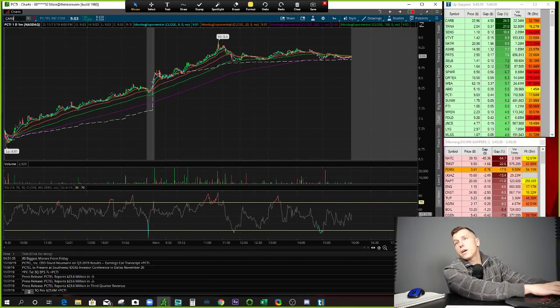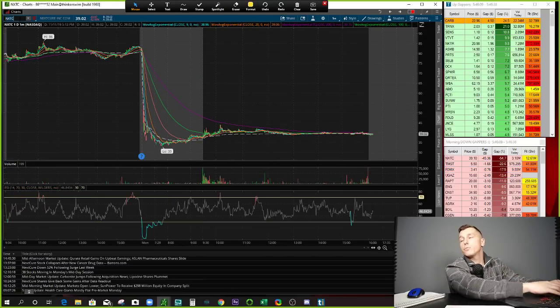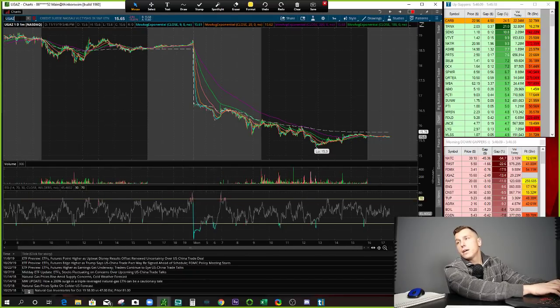Slight gap up. CARB gapped up this morning on the scanner. So the scanner on the top will show us stocks that are gapping up, and then the one on the bottom will show us stocks that are gapping down or having large moves down in the morning. And this scanner can help us identify stocks that we would like to trade.